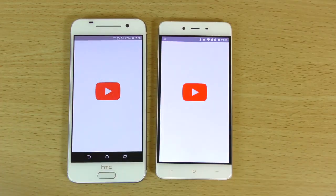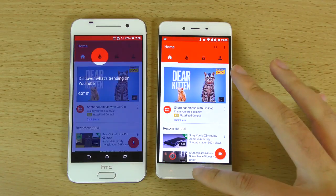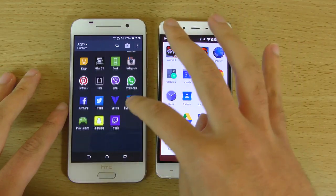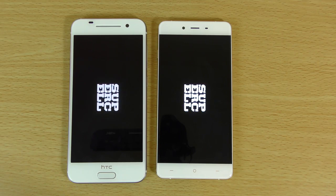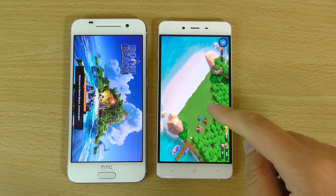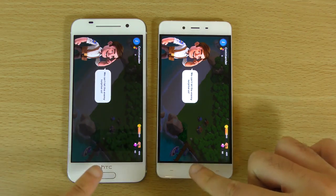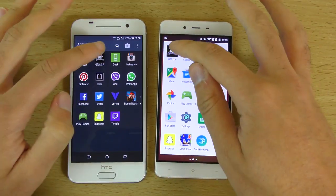YouTube, 4.3 I think, and Boom Beach, we like some Boom Beach. So a bit quicker here to go into this, you can see that raw performance. That's what we like to see. Some good decisions here from OnePlus maybe.